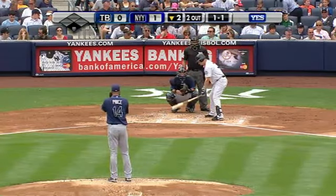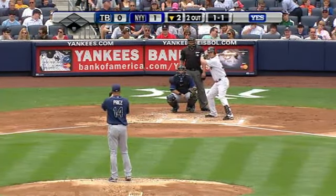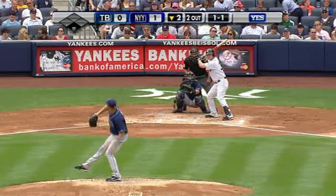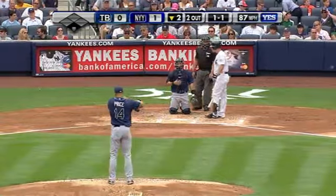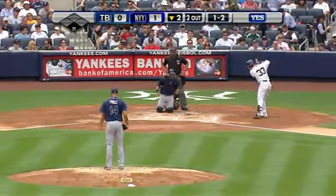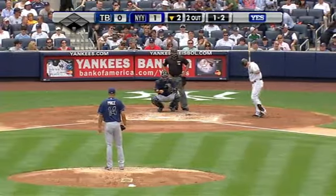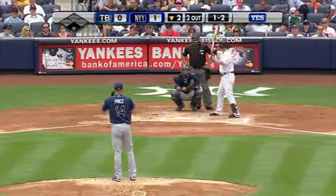Count 1-1. Price with back-to-back breaking balls to start off Swisher. Price is coming into this game with pretty much a lot of fastballs. Almost 75% of his pitches are fastballs. And as I say that, 3 straight sliders, Michael. So you can see he's trying to pitch. He's trying to work in that secondary stuff. His slider, he's got a curveball, but basically fastball slider.